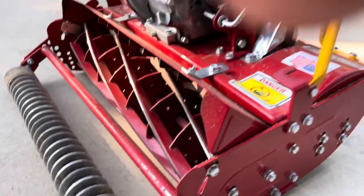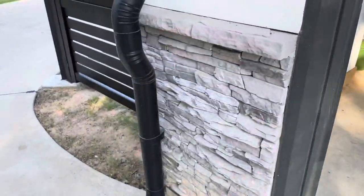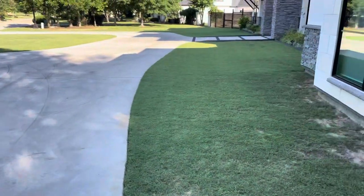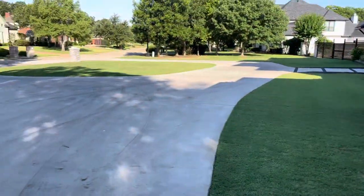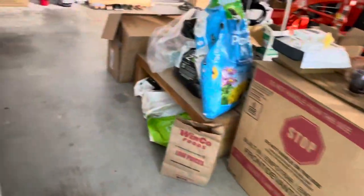Like I said, later on today I'll be laying down the Carbon Pro G and then the 1608 Humic Max. I'm looking forward to seeing how my lawn's gonna turn out for the month of July. Hopefully the color's gonna pop. I'll get some nice looking color.